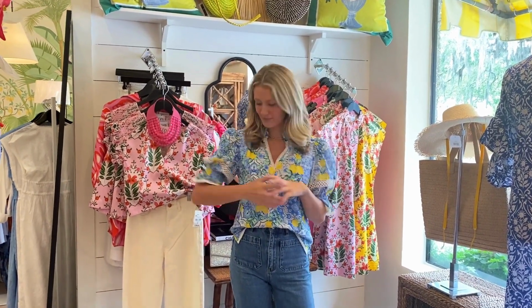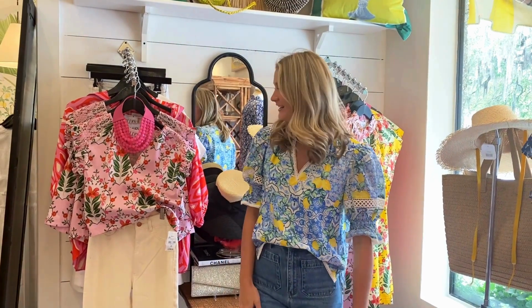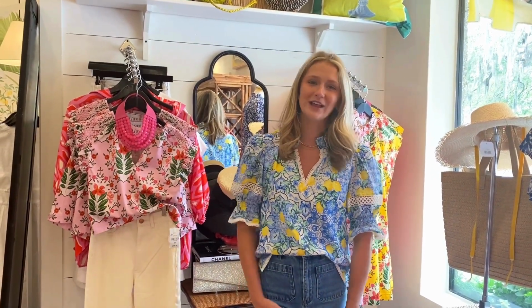I am also wearing a top from them right now that I love so much. It's super happy and fun. And these are just really great pieces. They won't last long though, so come check them out.